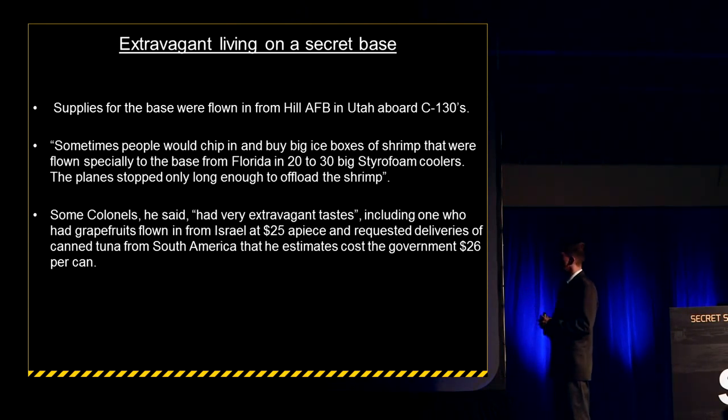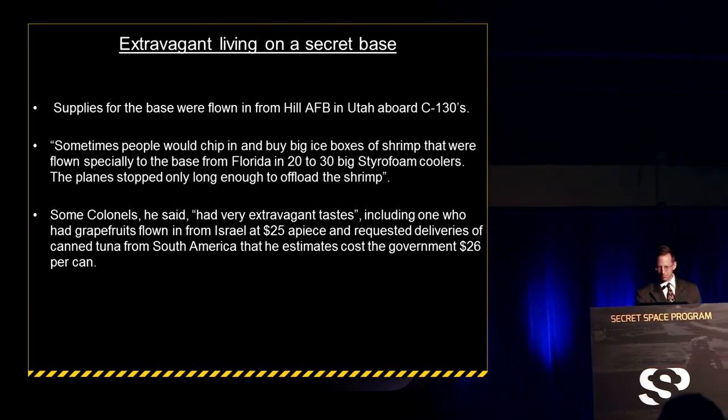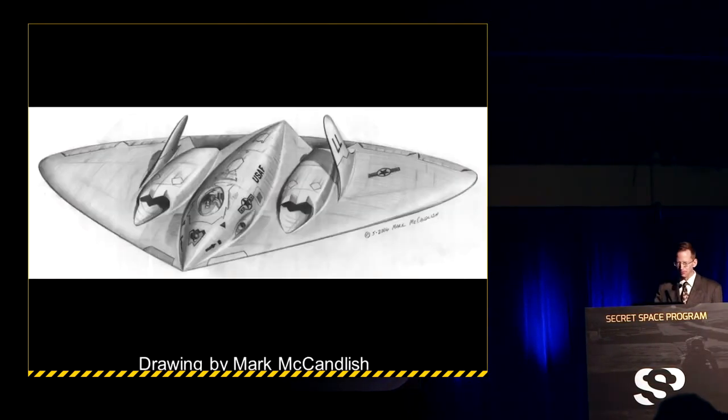And then the final one here, some colonels, he said, had very extravagant tastes, including one who had grapefruits flown in from Israel at $25 a piece and requested deliveries of canned tuna from South America that he estimated cost the government $26 per can. So here's your tax dollars at work with these big guys over here at Area 51.